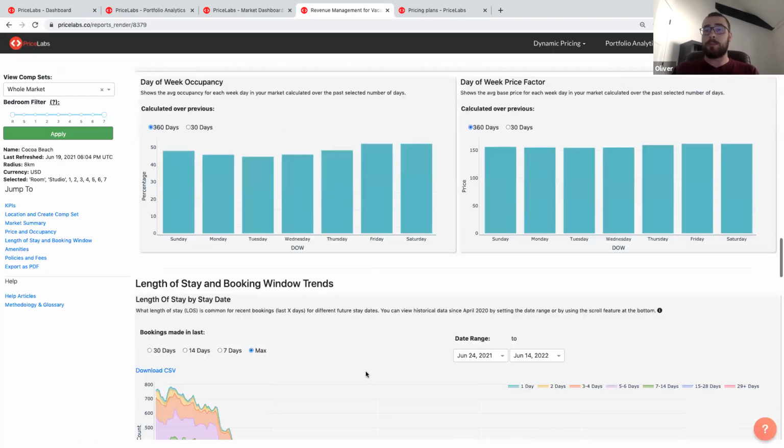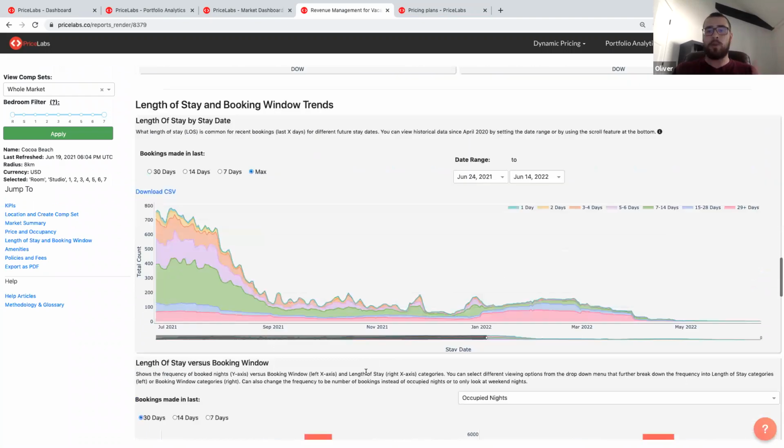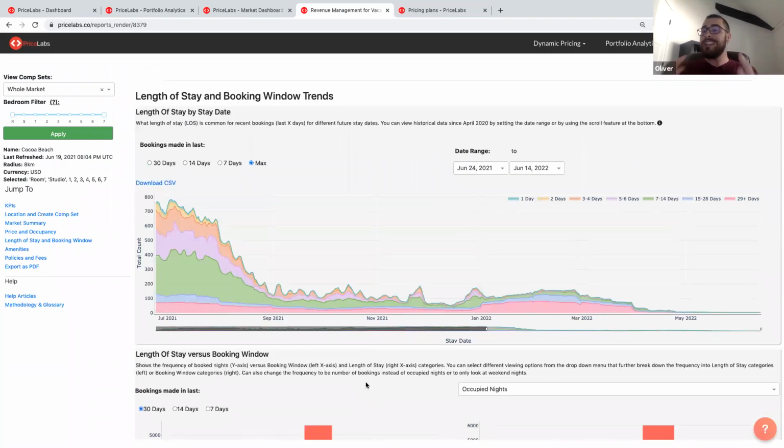How far in advance are people booking? How long are they staying for? What are cleaning fees? So really giving you as much data as possible to make those informed decisions about where to price yourself here. Oliver, just real quickly, we did have an audience question while you're on this section.